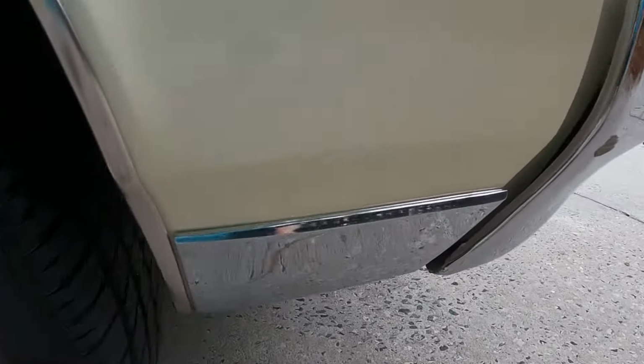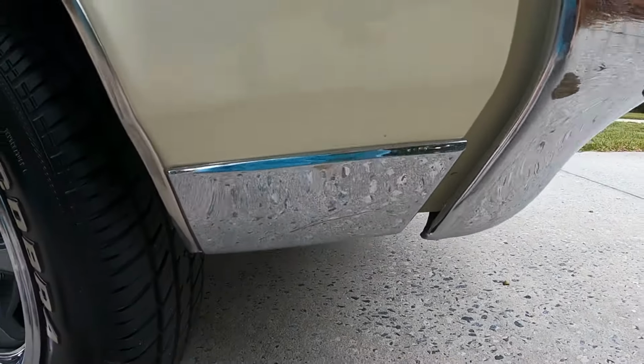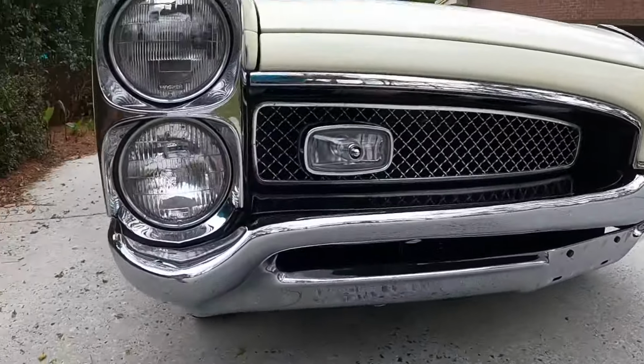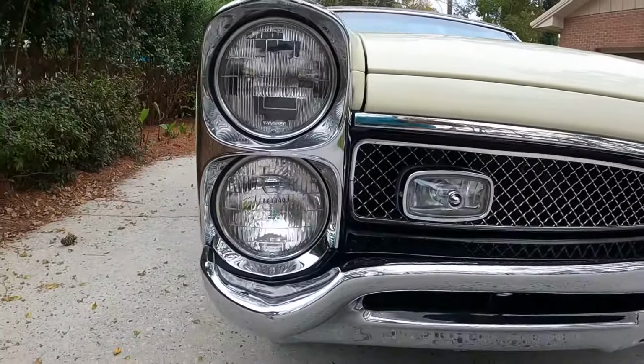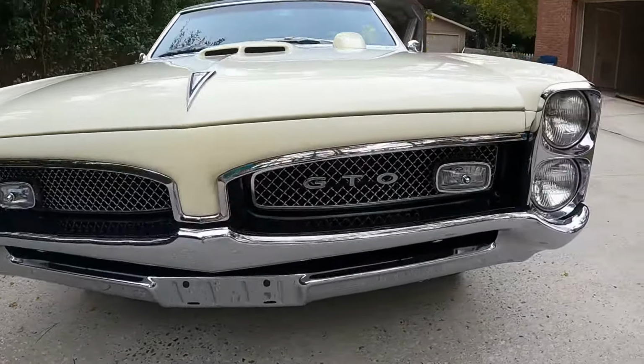Even here, up front too, they didn't stinge out. They put a stainless piece there as well. Just check out these bumpers. I absolutely love the stacked headlights. It's my favorite aspect of the design. I don't know why cars got away from that.